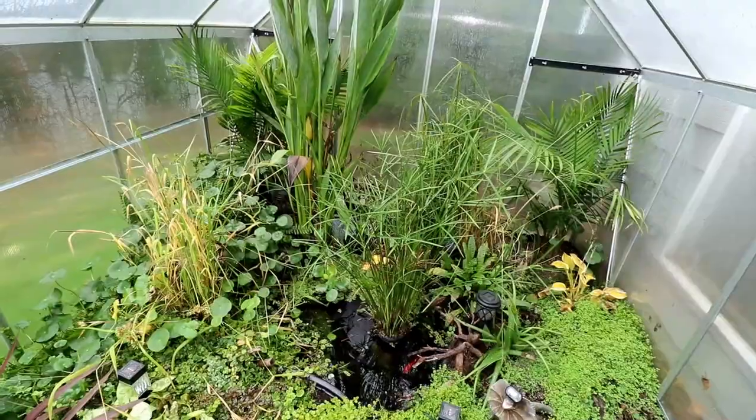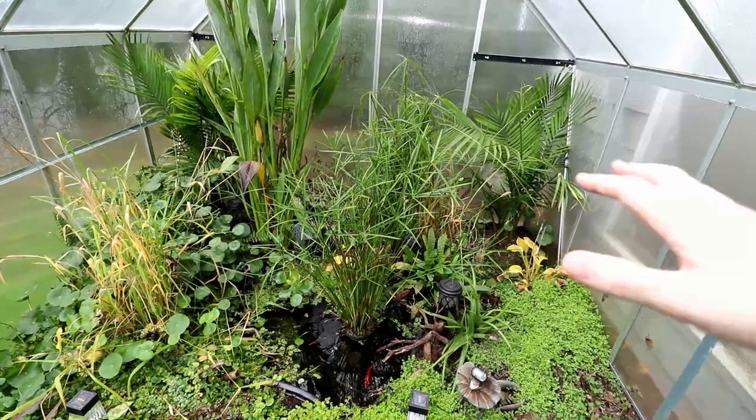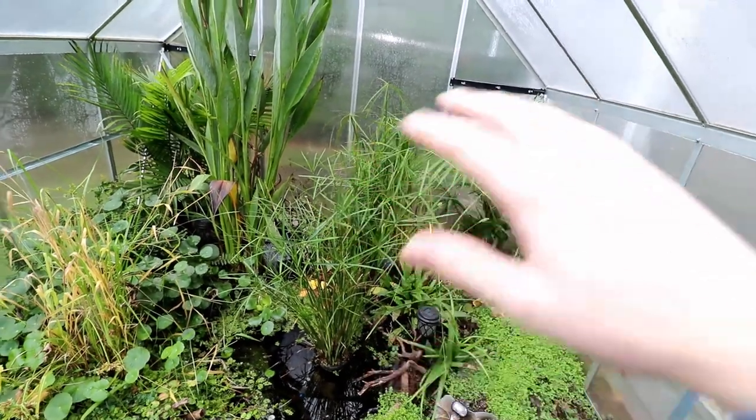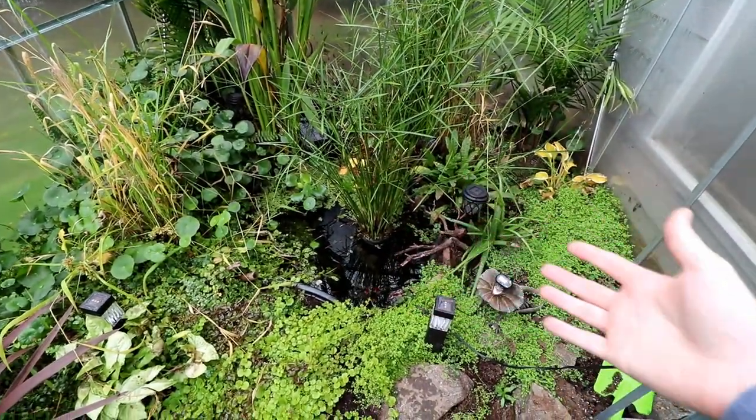As far as all the terrestrial stuff in here, I'm just going to let the winter be the winter, and whatever happens in here happens. Not really too worried about it, we can replant things. What we are really concerned about though is the pond and the temperature of the water.